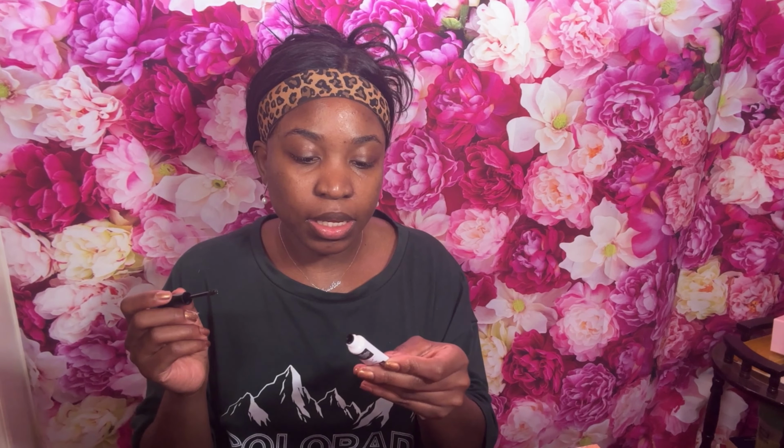So I'm starting off with brows. I'm using the brow glue from NYX in the shade black. I'm just going in, combing down my brows how I want them to be shaped, and this does offer some pigment to the brow as well, so it does give it a little tint.